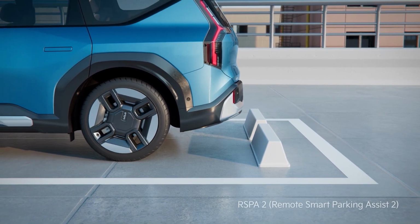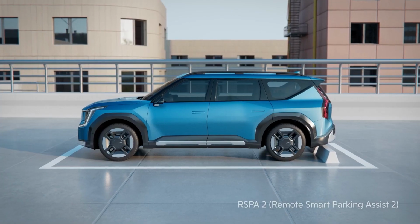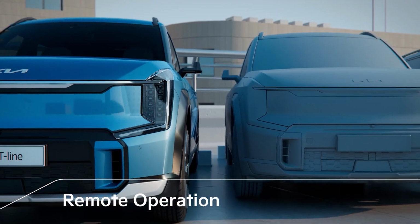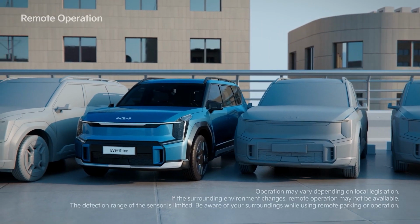Remote Smart Parking Assist 2 helps you to remotely park and exit parking spaces from outside the vehicle. If you cannot enter or exit the vehicle due to the narrow space, you can use the remote operation function to conveniently move the vehicle.